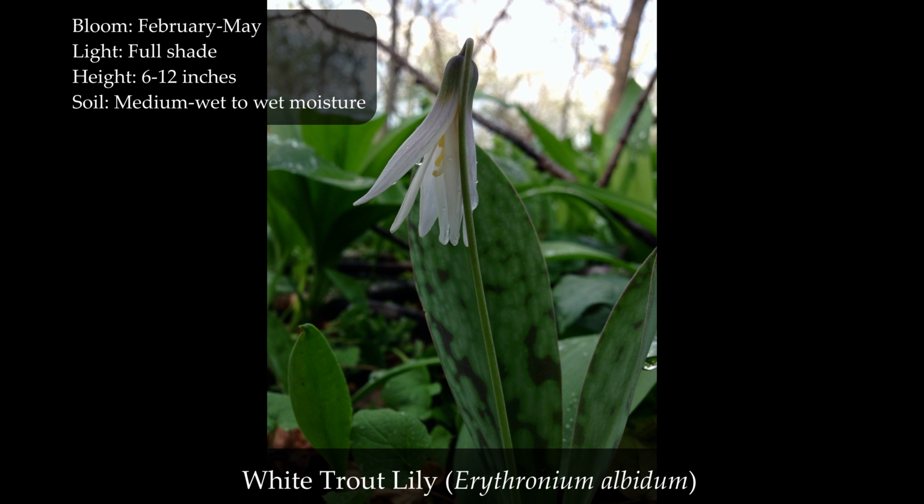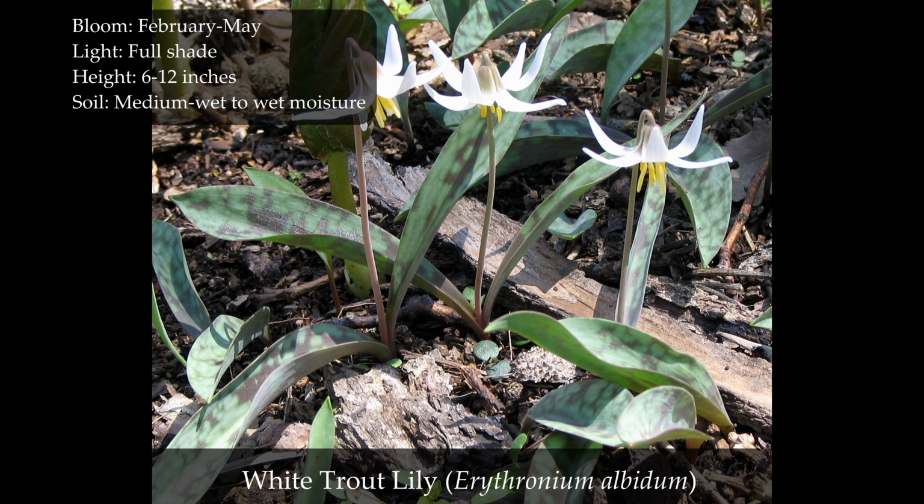So she is a delicate little flower, but she does have a robust, unexpected side. Also of note, that invasive garlic mustard plant has also made this little white trout lily threatened in many areas.